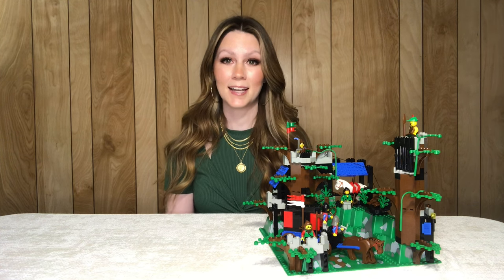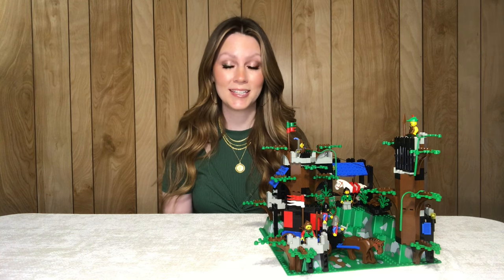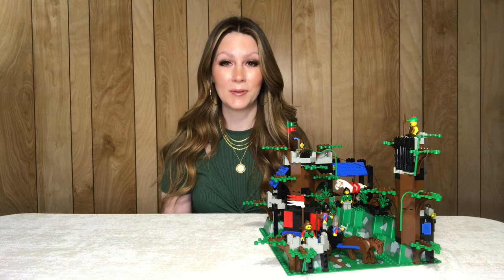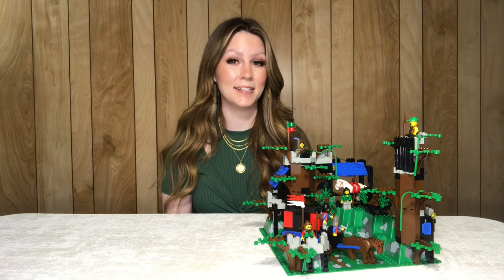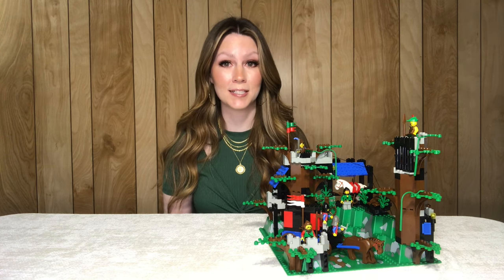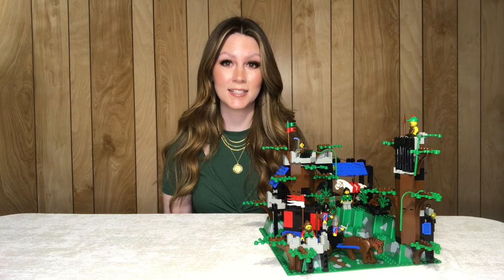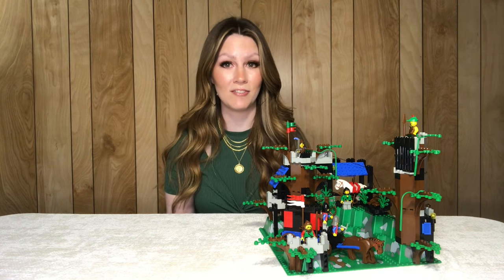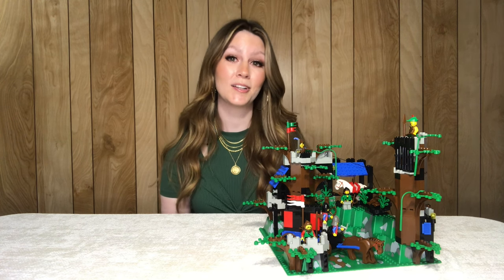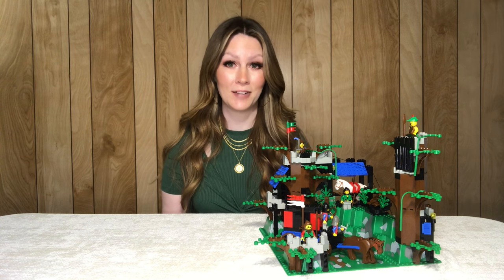As far back as I can remember, I was staring at it on eBay as a kid in the early 2000s, and even then it was crazy expensive and an incredibly rare set. There were only ever 3 Dark Forest sets made, and this one was the largest. It's around 460 pieces and comes with 7 minifigures. And this was an incredible birthday surprise this year, and I'm so incredibly grateful for this gift.